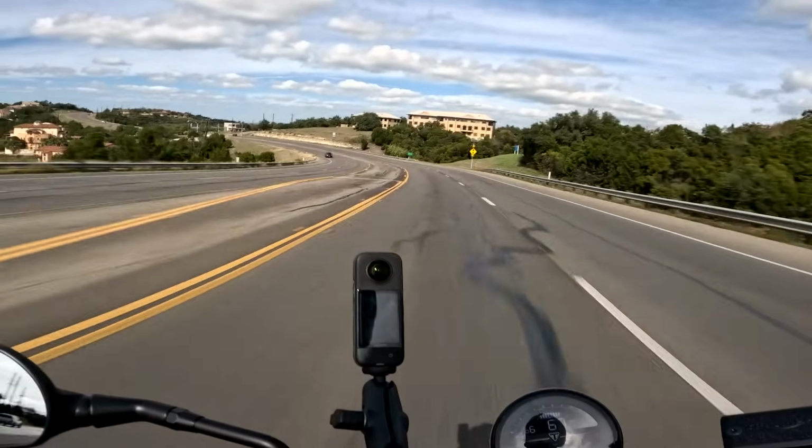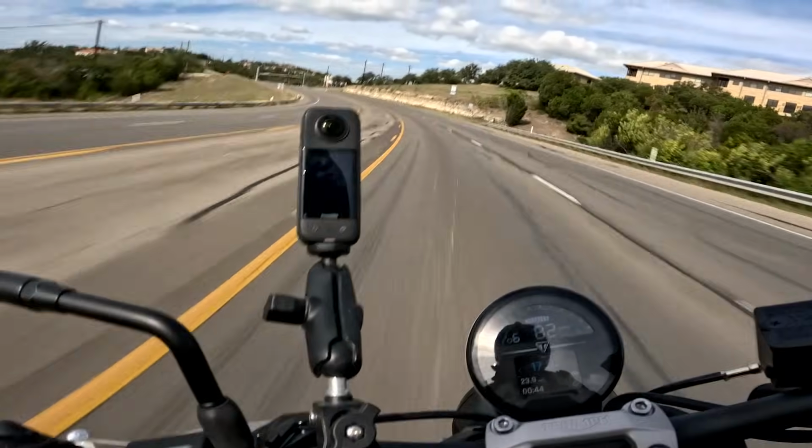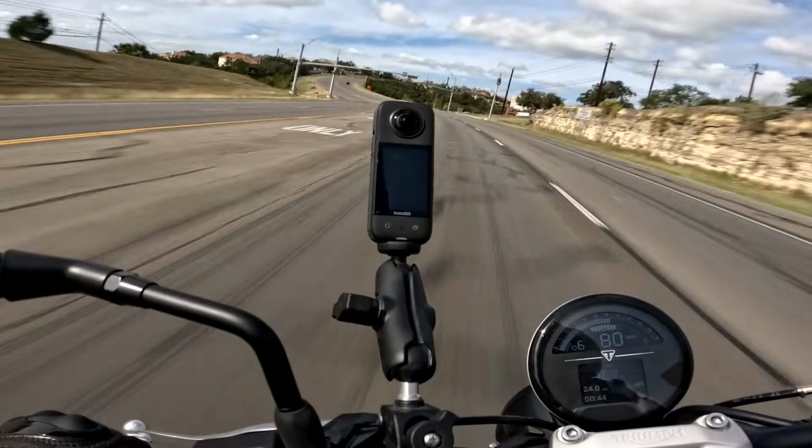Because you see here, we're in 6th gear. You can roll on this throttle, and you can very easily do 80, 90, 100 miles an hour. We'll go ahead and try to click it up to about 100.